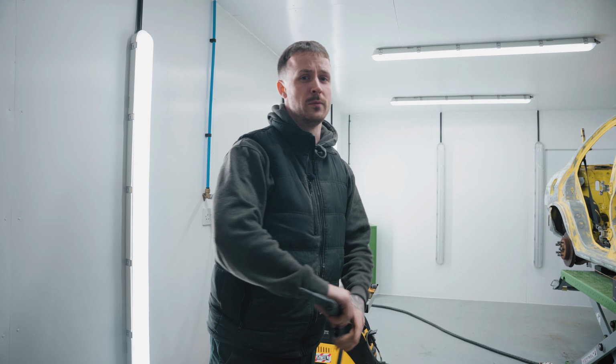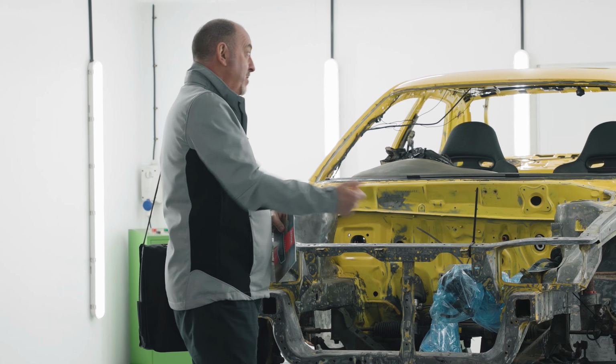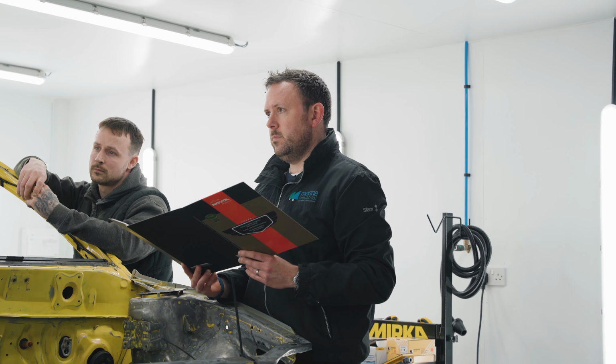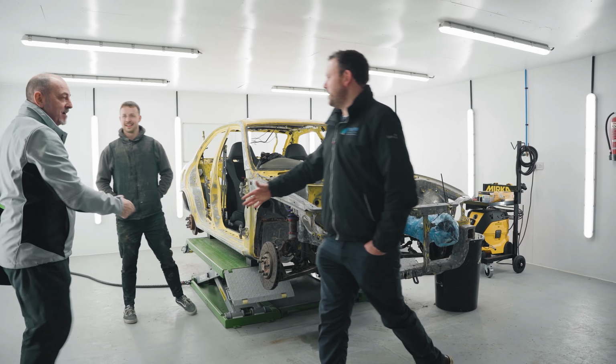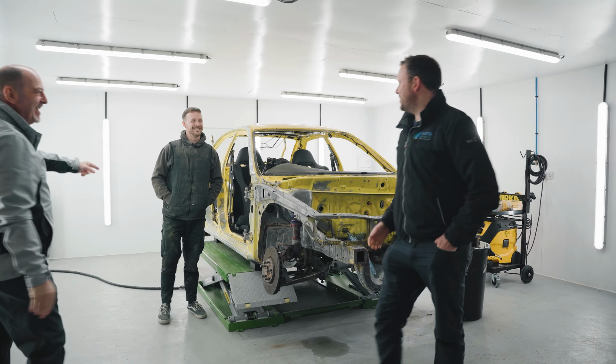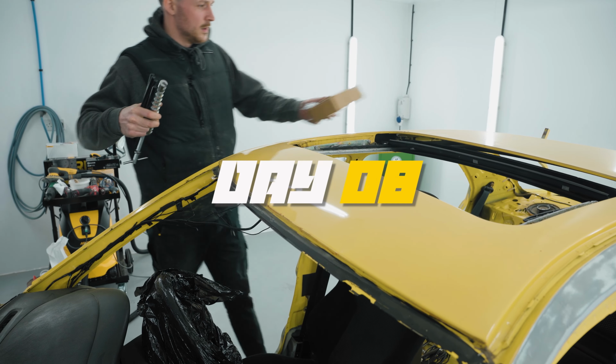Got Nigel from Novol coming over at some point today. He's coming in for a brief chat about the paint materials that we're going to be using on this, because we're hopefully going to be using the full Novol range. Then we need to get all that on order pretty quick, because I'm hoping to get some primer down on this next week.